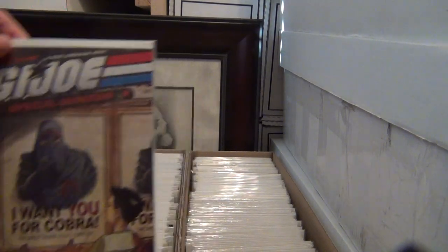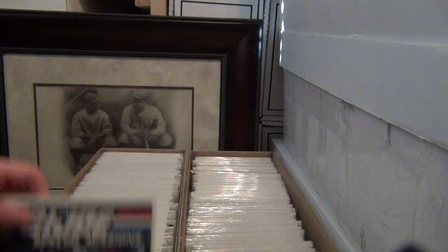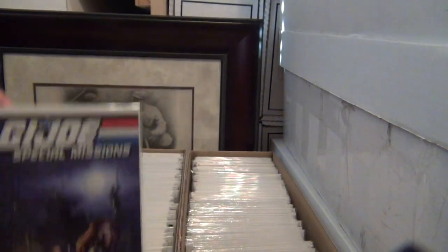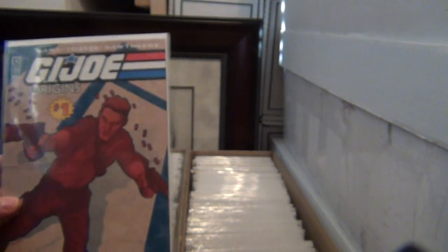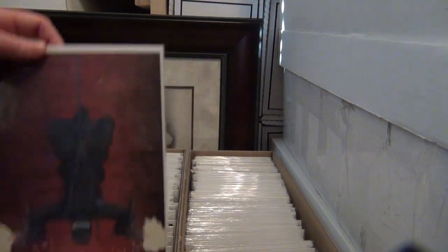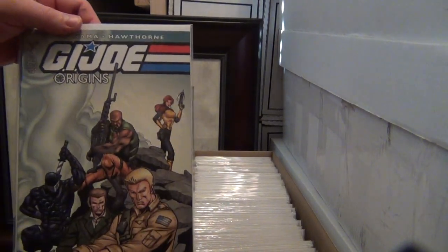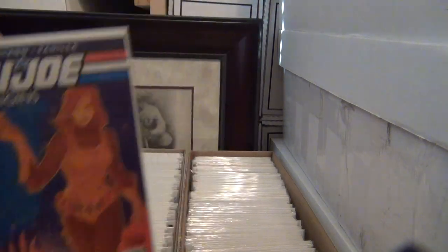There's G.I. Joe Special Missions, one shot. This is Special Missions. I think this is the current run. Of course, got the nose ring and all that. Hacker. So very happy. And these right here, I'm glad I got these. These are G.I. Joe Origins. Got to meet Tom Feister. He did the covers and some of the artwork on Origins. Got to meet him. He signed some books. Just a bunch of good stuff. Real happy with this. See all those. I actually bought some art prints of some of this stuff. Scarlet.